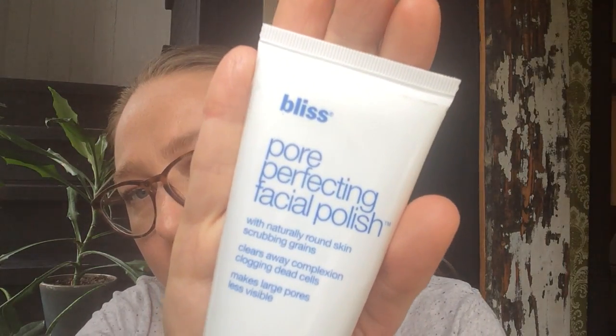Usually I don't even put on eye cream. I know that's probably bad, but I don't. And then in the nighttime I do take a little bit more time. I wash my face, and a lot of times I also use something like this, which is the same brand.